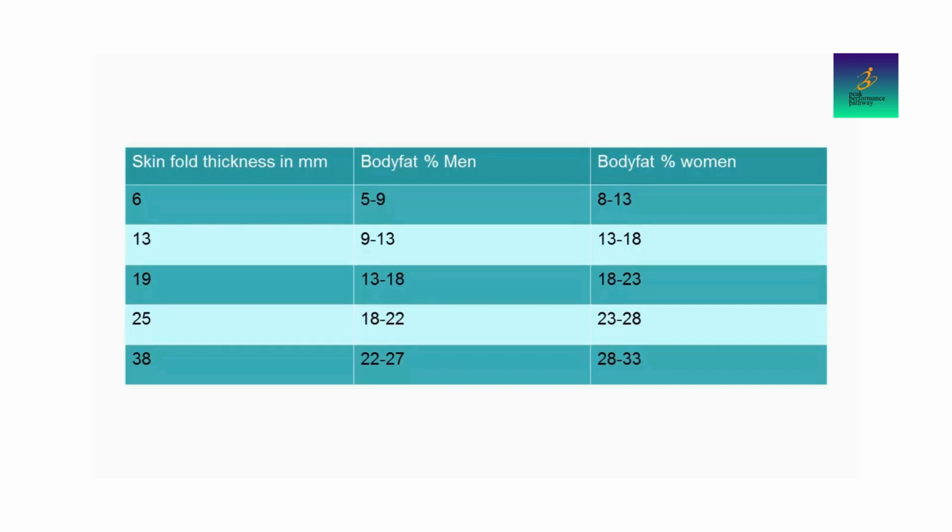And you'll notice from this chart that the percentages are different for men and women. This is a rough estimate, of course, but you can also get an idea by looking at photos of people at different body fat percentages. If you can see abs but aren't covered in ripped veins, then you're probably between 13 and 10% body fat. If you can see all the striations and the veins, then you're sub 10%.